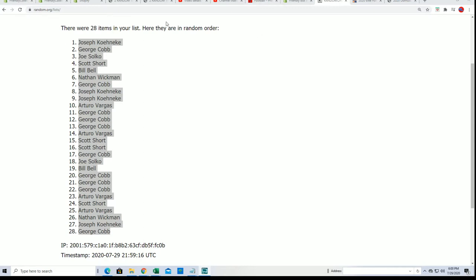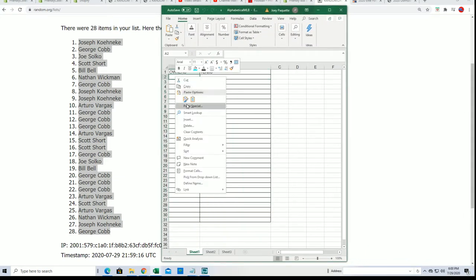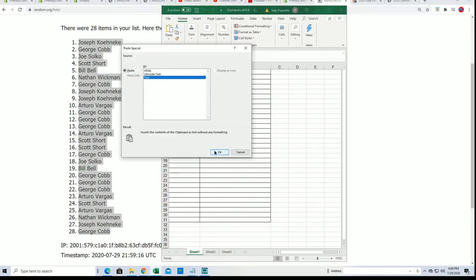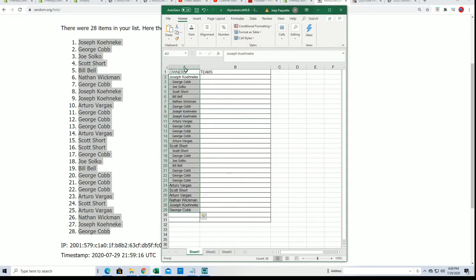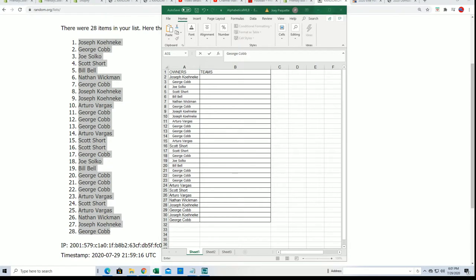All right, so guys, what we're going to be doing is we've got the owner random, and we're going to be awarding one and two from the owner random bonus teams. Joseph K, you have won the Diamondbacks, and George has won the Marlins. So congratulations. We've got the owner name random finished.